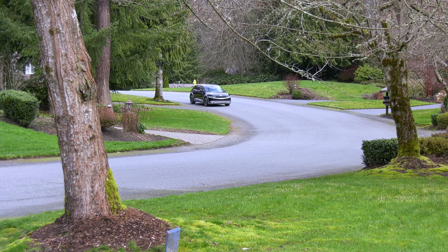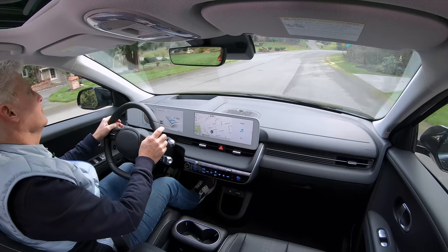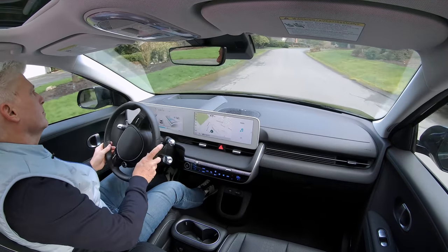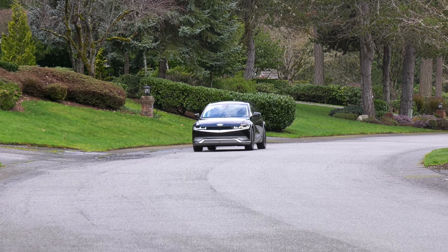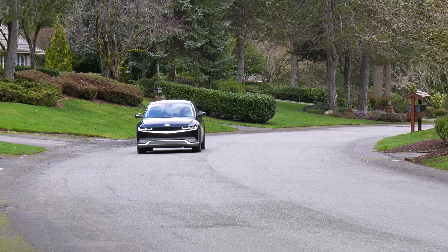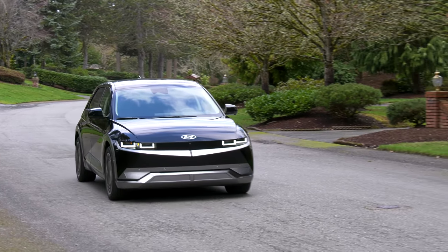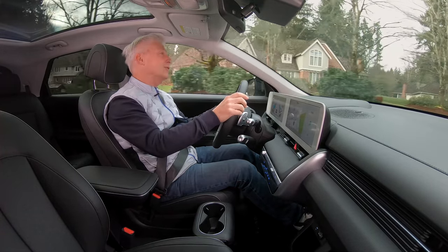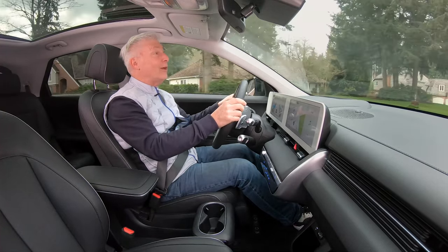Hyundai's suite of active electronic safety tech on Ioniq 5 is pretty comprehensive. Automatic emergency braking with pedestrian detection is standard, same with adaptive cruise control. And the upgraded Highway Driving Assist 2 is a solid semi-autonomous driving system. It's not up to Super Cruise levels, hands need to be on the wheel, but it does help on long trips. As you'd expect from an electric car, Ioniq 5 is very quiet, or as Elmer Fudd would say, very, very quiet.